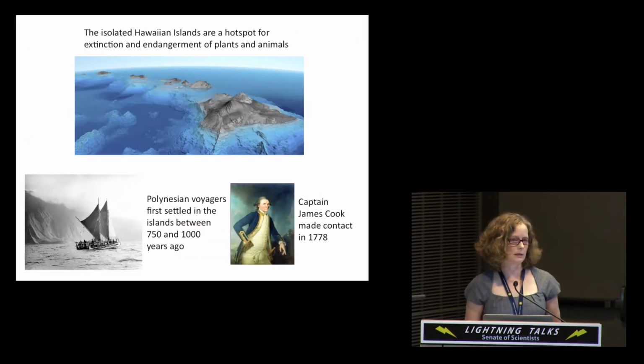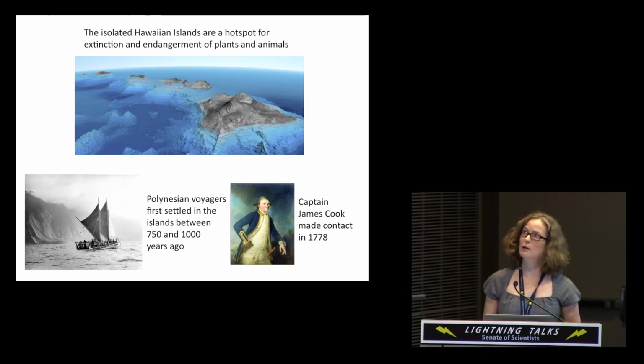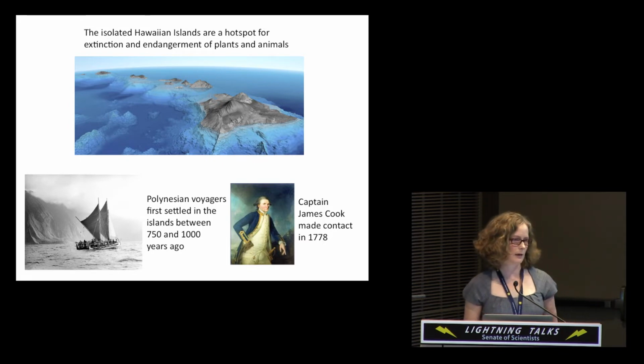But if you really want to study extinctions, you ought to go to islands, human era extinctions. Most of the threatened and endangered plants and animals today are on islands, and likewise, most of the mammals and birds that have become extinct, say in the last 500 years, lived on islands. I study the Hawaiian Islands, which we know are a very isolated archipelago, known both for their wonderful native biota and also for being our nation's hottest of hotspots for the extinction and endangerment of plants and animals now.